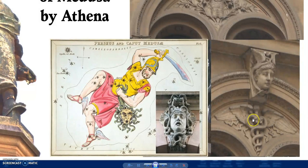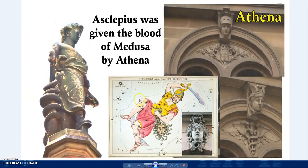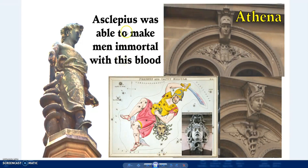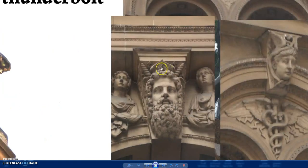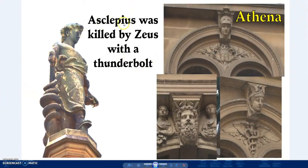There are Hermetic connections, that's why the double snake is there, but the thunderbolt is important because after Perseus killed Medusa, Athena gave Asclepius half of the blood, there were two types of blood Medusa had. With that blood he was able to cure mortals of mortality, so he was able to make men, women too, immortal as well with this blood. This did not please Zeus, the thunderbolts of Zeus as well. So that's the GPO building here in Sydney. And Zeus killed Asclepius with a thunderbolt.